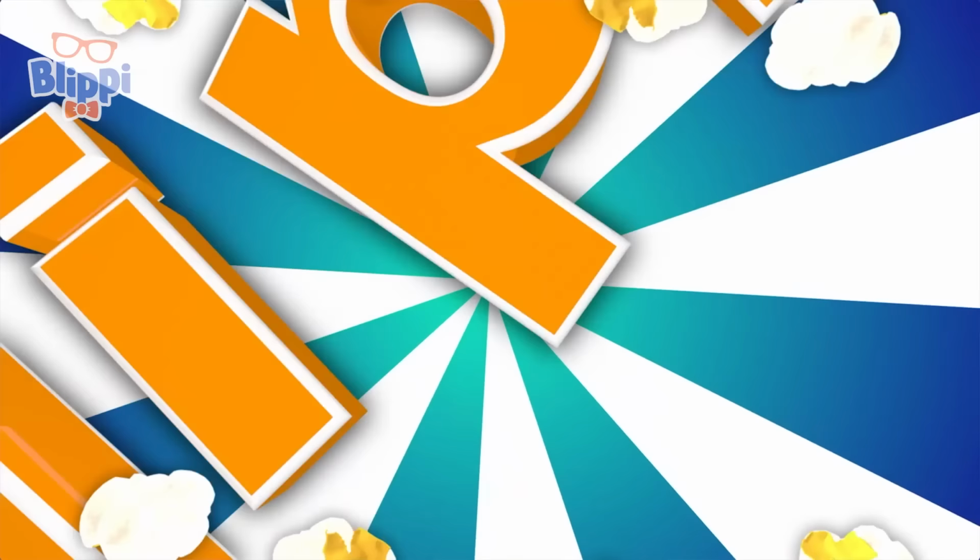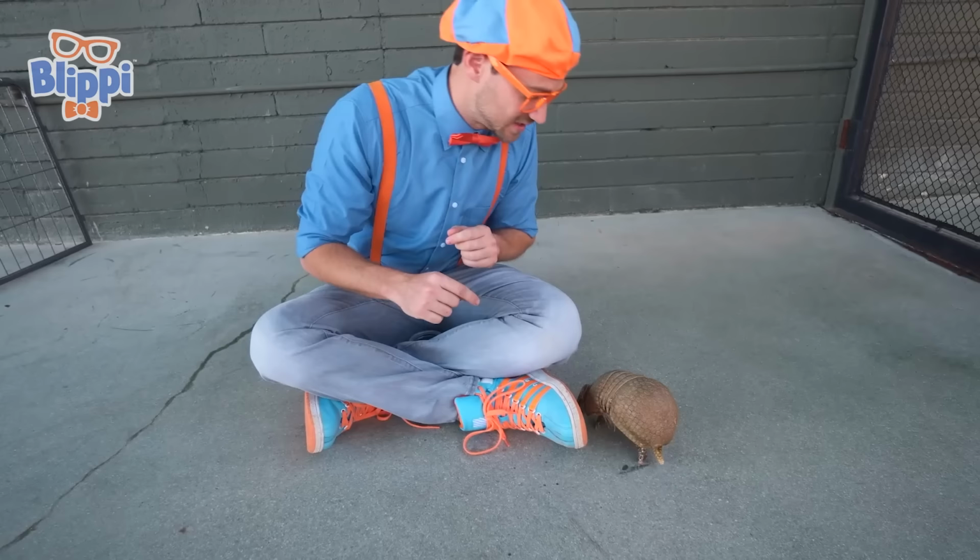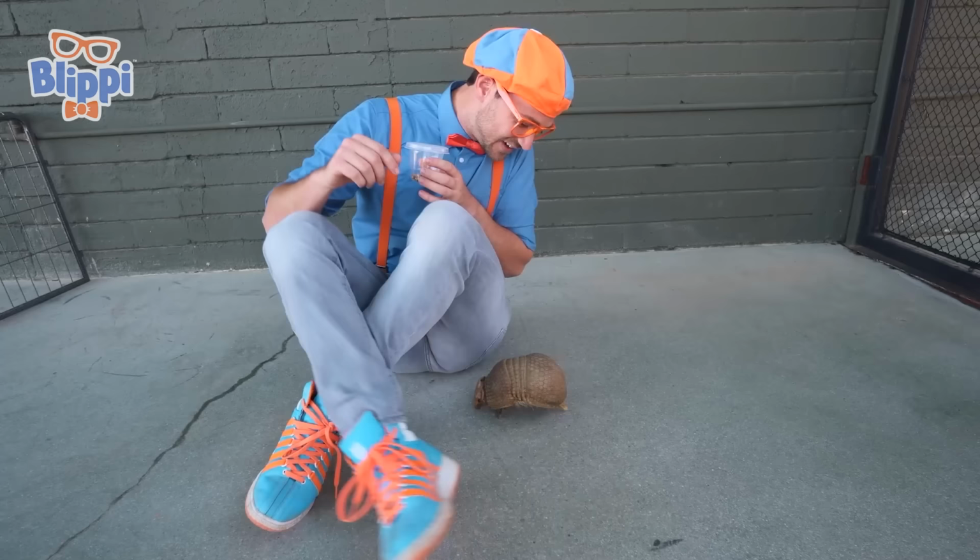Ooh, check this out. This is an armadillo. Okay, here you go. Run free. Whoa, look. An armadillo is one of the ambassador animals at the zoo. That means it's an animal that you can meet face to face. Whoa, hey, what are you doing?